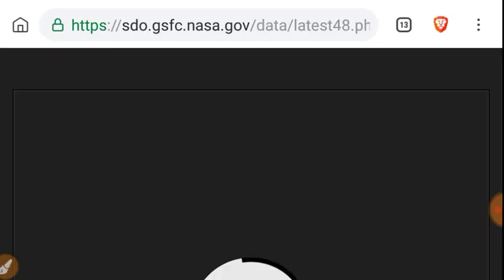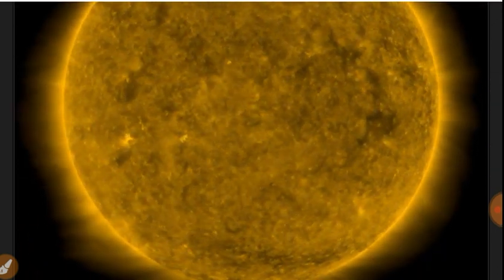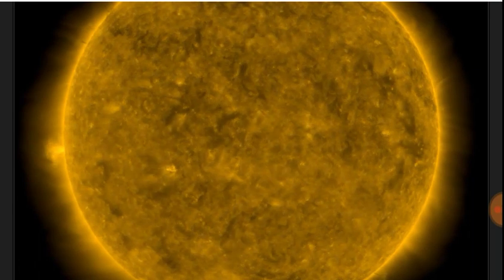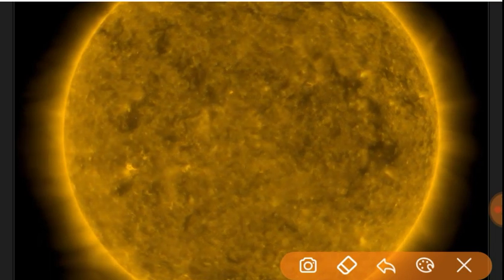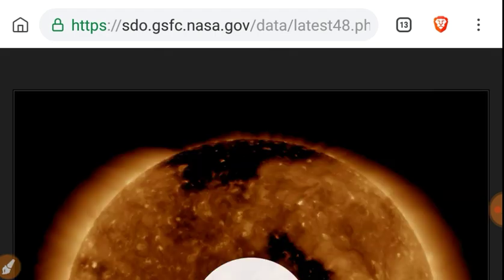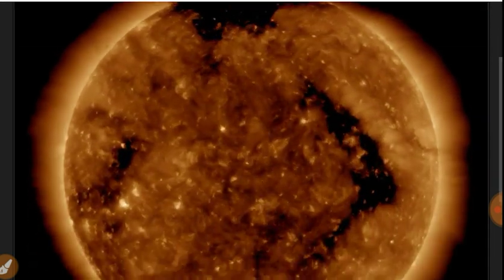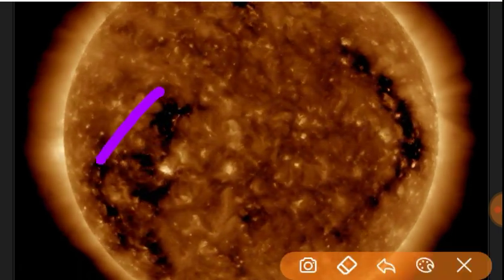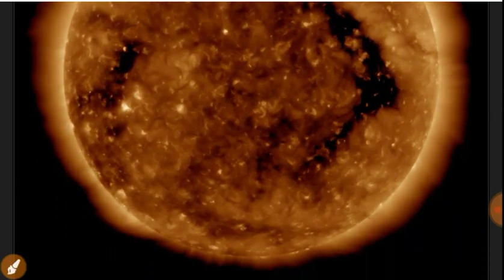Let's look at the 171 angstroms view. You can see some activity over here. Also, coronal hole 46 has been increasing in size the last couple of days. The expected magnetic connection from that should be quite strong. You can see this coronal hole here is growing, practically extending all the way down to the South Pole.